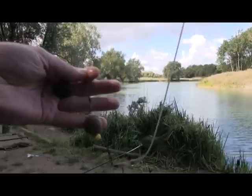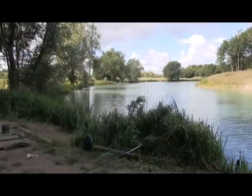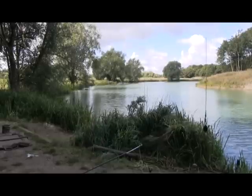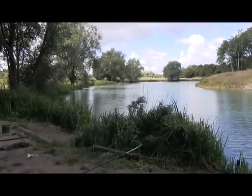So that's the rig. I'm fishing with a back lead as well. This is the second time I've tried it with the sweet corn. Usually I just go single krill. I'll show you where I'm putting it.